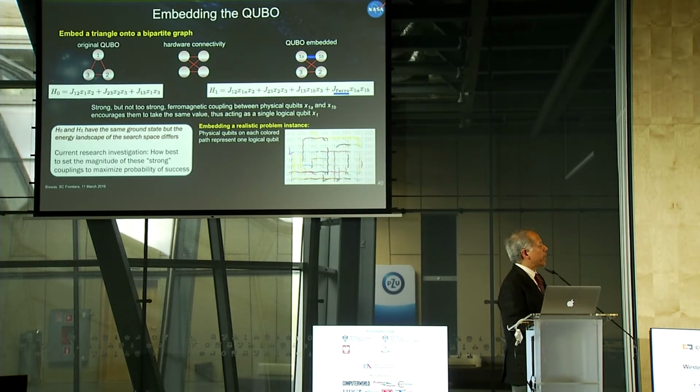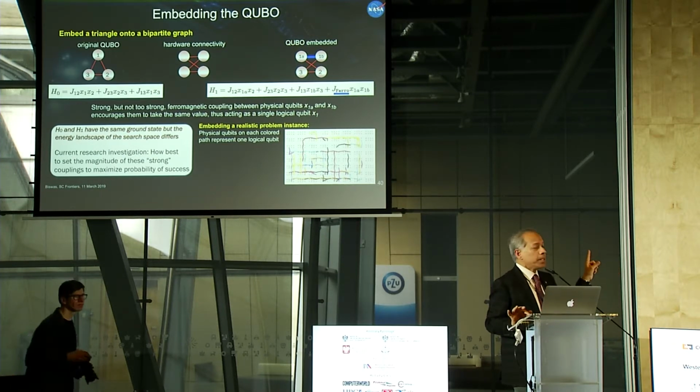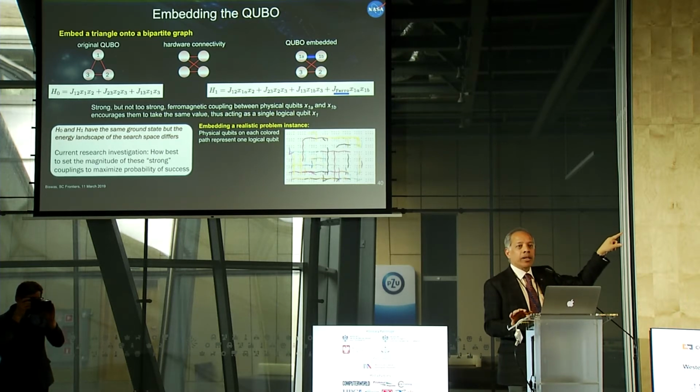As you can see right away, you're going to have all kinds of problems because of this connectivity problem. For example, if you want to solve the problem on the left, which is the original QUBO, that's the form you're trying to solve: J1,2 x1 x2 plus J2,3 x2 x3. It's in the right form, the QUBO form, and you want to find the minimum value of H0. There is absolutely no way to embed that onto the hardware.